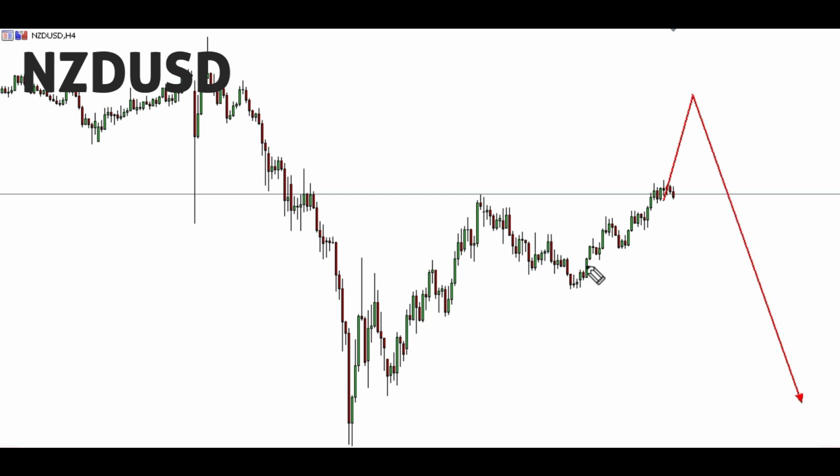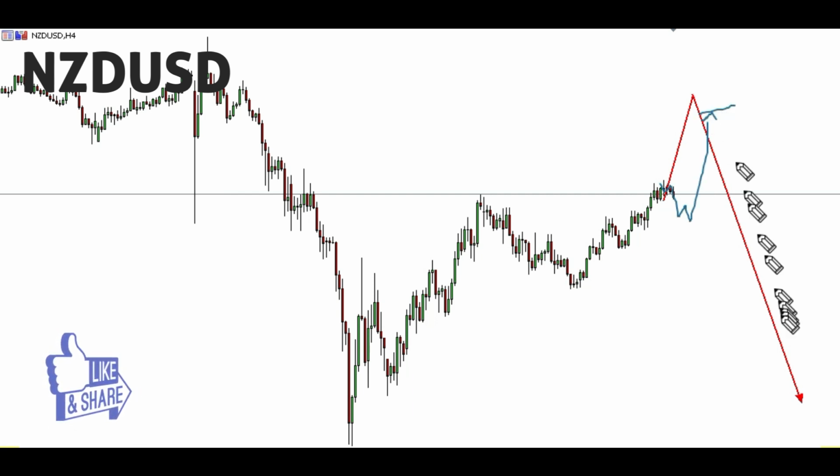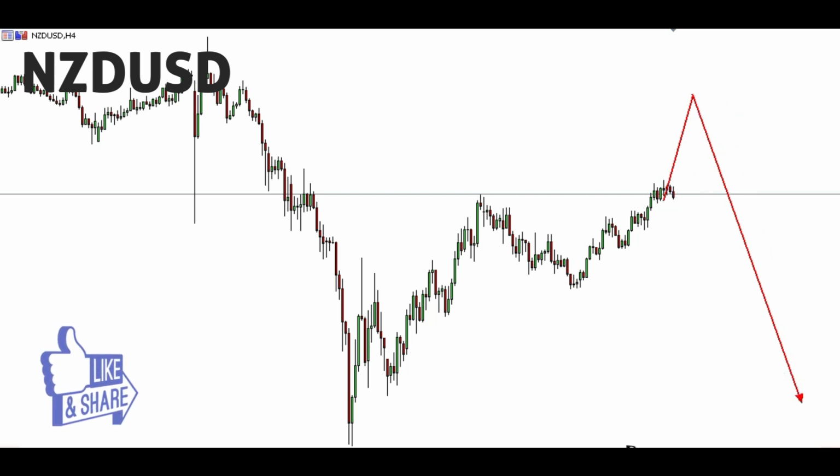Some of our traders in the team managed to get an entry from this level until this level here. So if you did not get an entry, if you do not find any good entry here, wait for this up move. Then from this level, we'll be looking forward for a sell position all the way until this level here. That's for NZD USD.